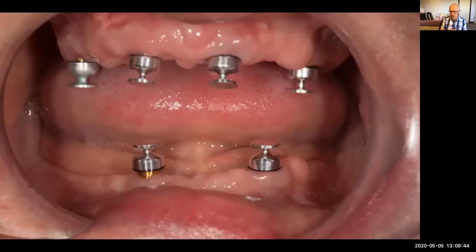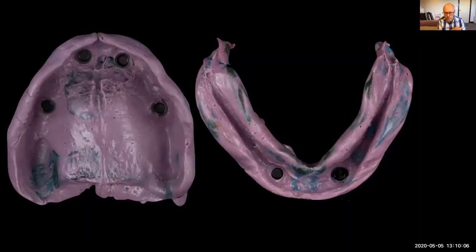So let's have a look now. We've got Lynn here, and we've got our locator abutment pickups in place with mushrooms on the implants there. So these are like little wine glasses, and then we do an Impregum impression over that and pick those up. And these are what I'm looking for. I'm wanting to create beautifully extended impressions, just like I would do for a complete denture.